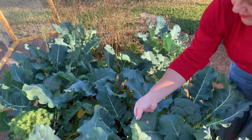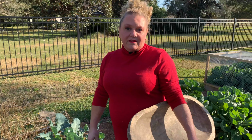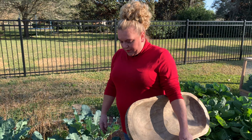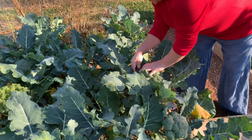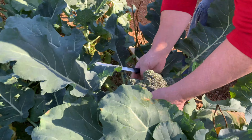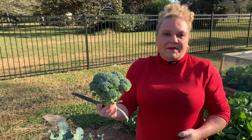There's one hole here, a couple of holes there, but all in all, we're not getting clobbered by these pests, and it's an all natural way of taking care of it as well. Of course, you've got to have good nutrients in the soil, but I'm going to go ahead and harvest these for you. I want you to see how beautiful they are. You just cut right here at the base. Look at that. Isn't that gorgeous? Doesn't get any better than that.